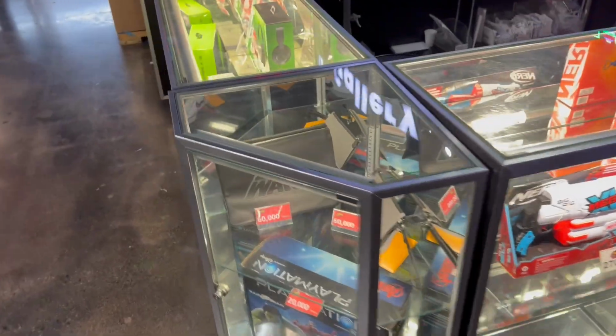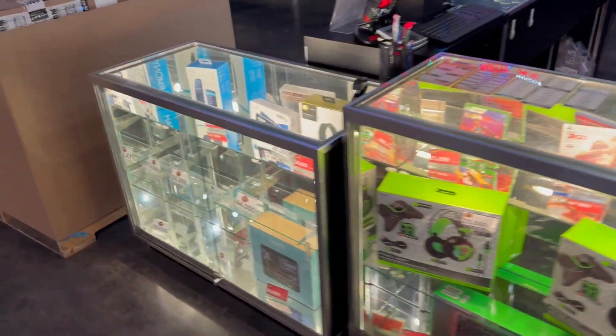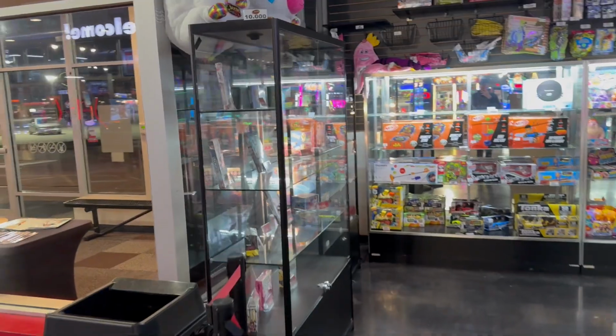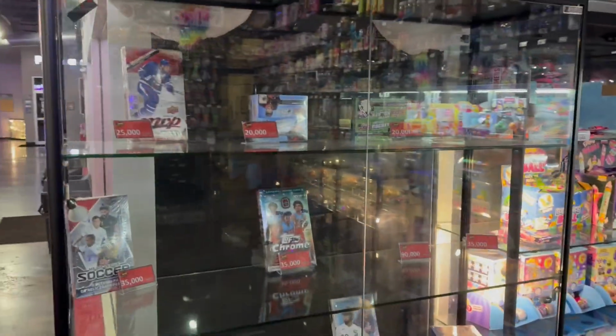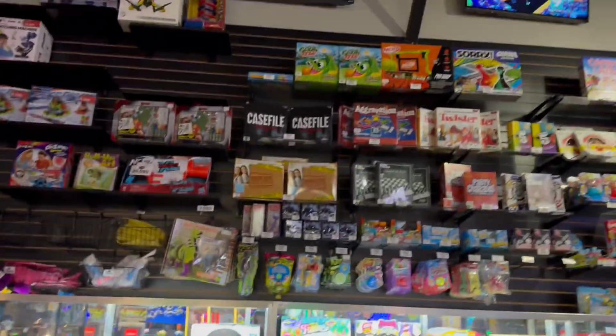So they have some coach things, and they have some video games. They have a couple more items in there. And then they have some of the autographed stuff in this case. So it looks like some stuff's gone already, but there's some autographed prizes in there, sports stuff. And then, you know, just literally walls and walls and walls of prizes. It's nuts. Super massive prize area here.